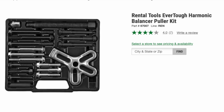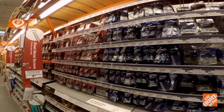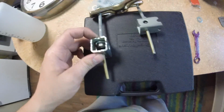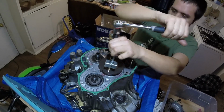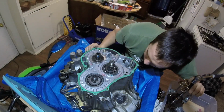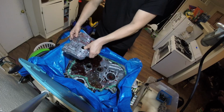Just kidding. I rented a harmonic balancer puller from O'Reilly's. Except the bolts didn't have the right threads, and I couldn't find any bolts with the right threads that were long enough. So, I got to rigging. Some nuts and bolts and a couple cuts of aluminum square stock, and I was good to go. It was ugly, and yeah, I'm as surprised as you are that it actually worked. Sweet. So, I managed to get this thing the rest of the way apart without much more jankiness.